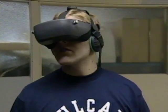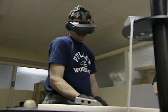Virtual reality is a great learning tool because it helps communicate complex concepts through vivid images, spatial sounds, and physical forces. Stop and think before you do what you're doing and lock it up.